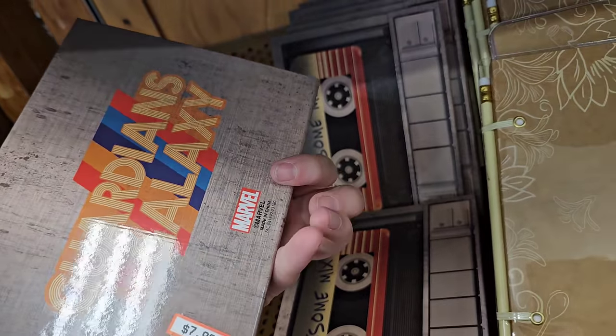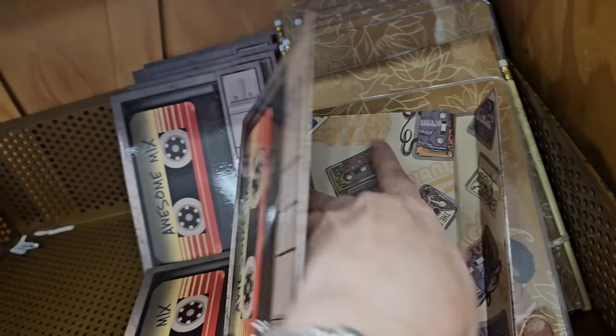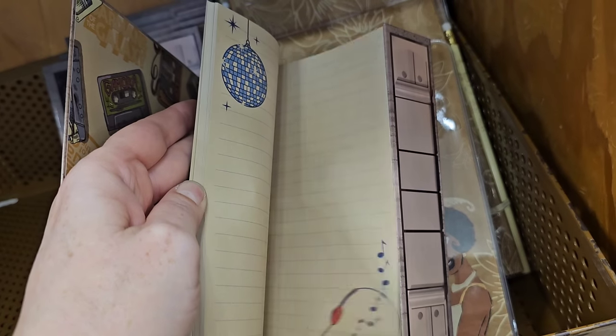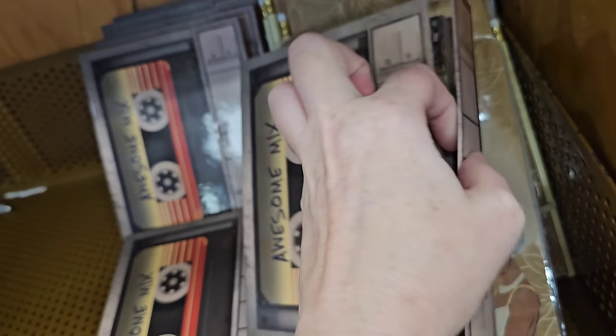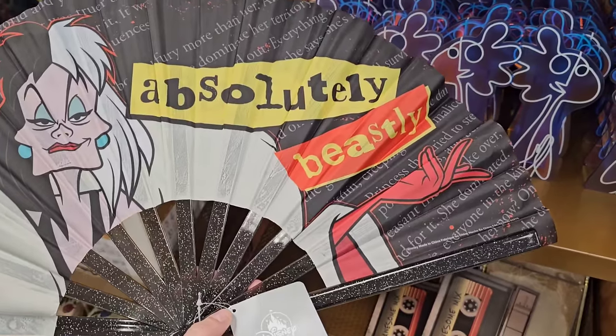And then they have the Groot. Well, it's not Groot. It's Guardians of the Galaxy mixtape journal. They had some sticky notes of these that had come in not too long ago, but they sold out pretty quickly. But now they have the journal. Oh my gosh, look at this. There's only one. Only one on the shelf, $4.99.